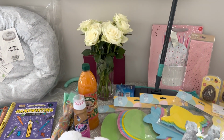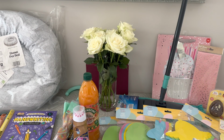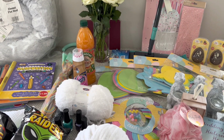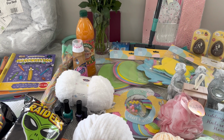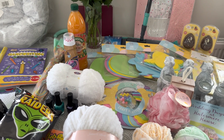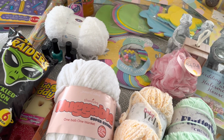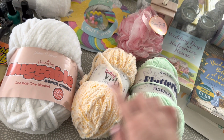But what's really been lovely here, Carolyn, the lady that owns the Airbnb, has left some roses for us. There's Prosecco in the fridge. She got us in some milk and some water and stuff and some eggs from her hens. Honestly, it's really lovely being here. Would highly recommend.